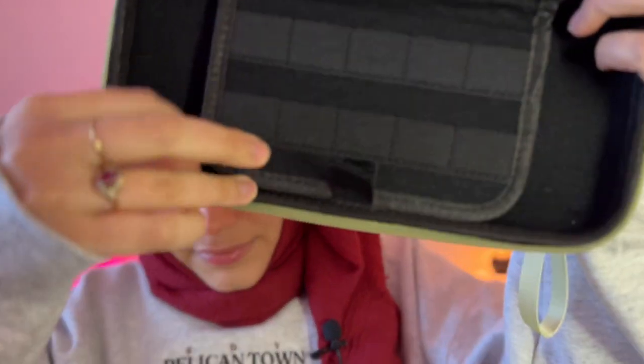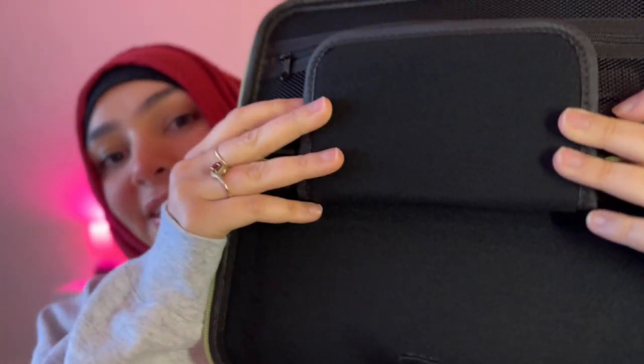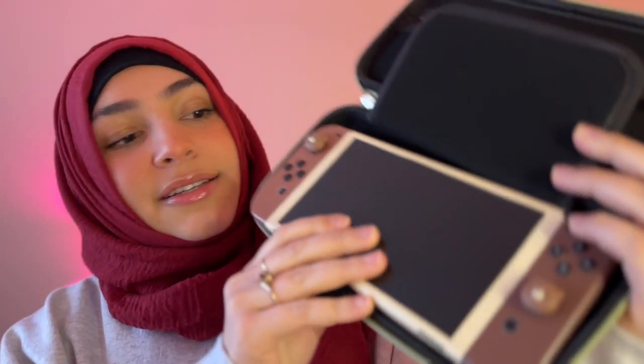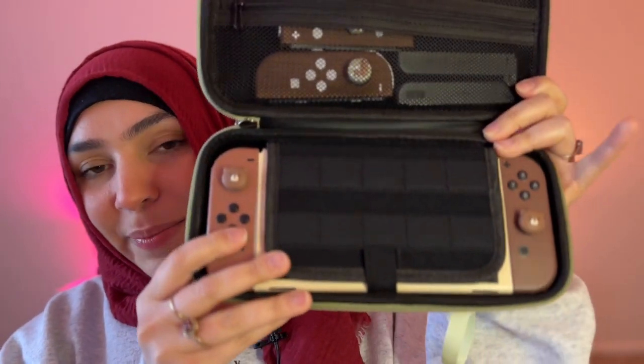And then you can open it, and this is where your Switch sits. And it's just so nice and compact. I also love that it's a hard shell case because I just feel like that adds a little bit of an extra protection for your Switch.